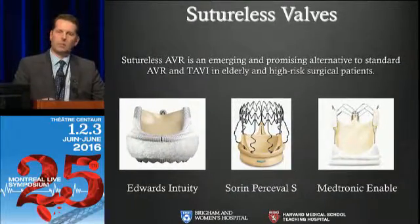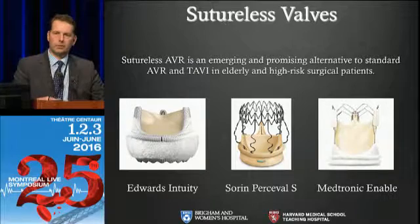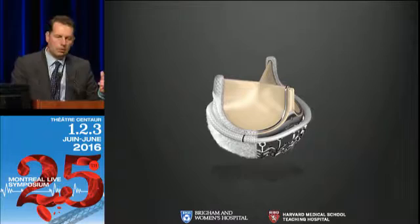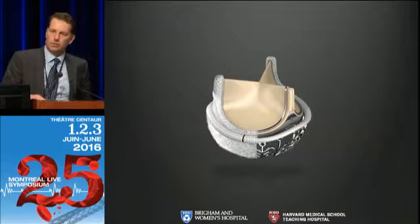And they all have the same principles in that none of these valves are truly sutureless. They all require some form of suture to either implant it or guide it. The Intuity valve has 3 sutures that are left behind. The Enable valve has 1, and the Sorin Perceval, all the sutures are removed. So we'll talk a little bit about 3 of these so that you understand how they are and some differences.